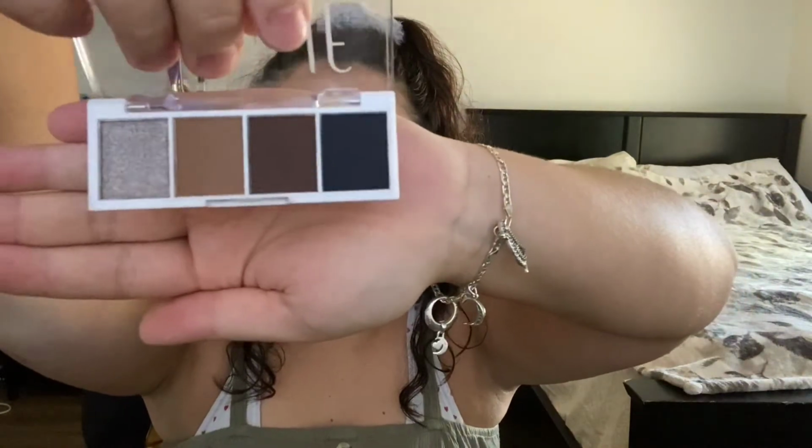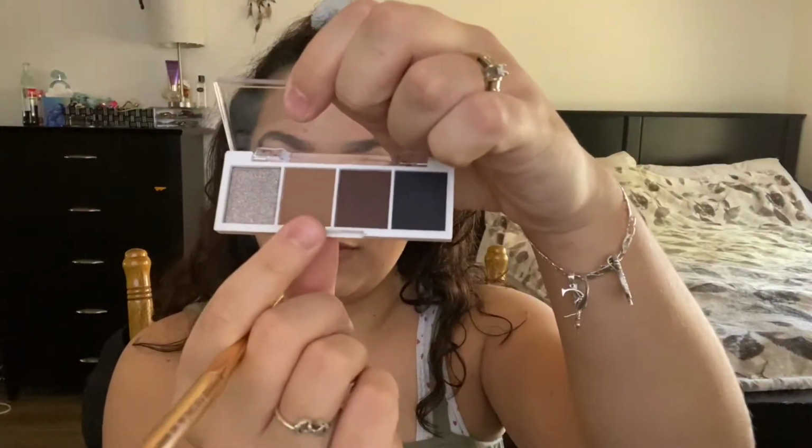I'm not quite sure what I will be going in with first, but I do have the Elf bite-sized eyeshadow palette. It's just 4 shadows like this. It's like $3, but super good. And it's in the shade Truffles, just so that I have some neutral colors on my eyes too. So the first thing that I will do is take my favorite brush, as you guys know, and I will jump into this brown right here.